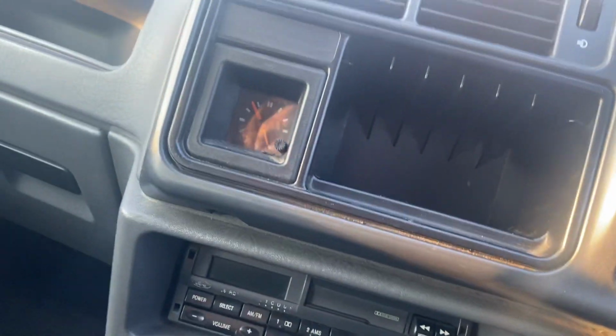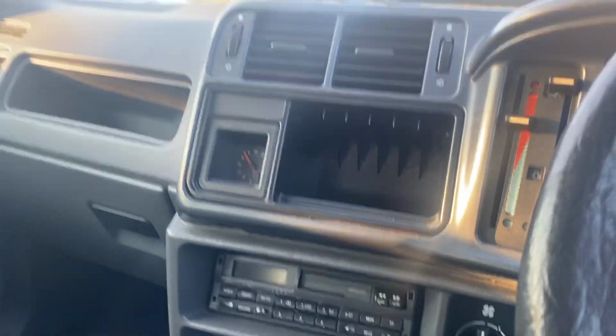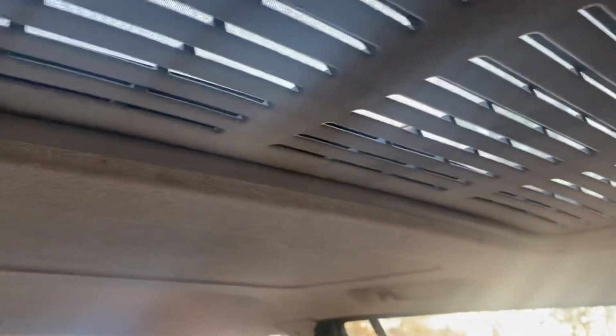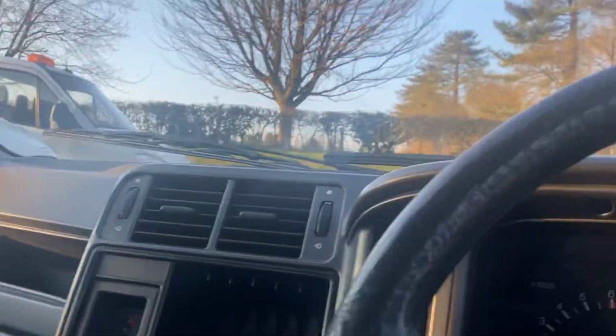This is just before they started putting that lovely front defrosting screen. There's a factory fit tilt and slide sunroof, which is up here, and the headlining is in really good order too. Now the car drives exceptionally well.